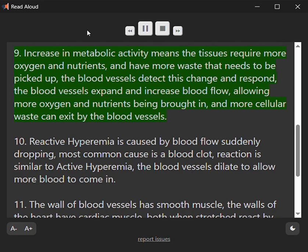The blood vessels detect this change and respond. The blood vessels expand and increase blood flow, allowing more oxygen and nutrients being brought in, and more cellular waste can exit by the blood vessels. 10. Reactive hyperemia is caused by blood flow suddenly dropping. Most common cause is a blood clot. Reaction is similar to active hyperemia. The blood vessels dilate to allow more blood to come in.